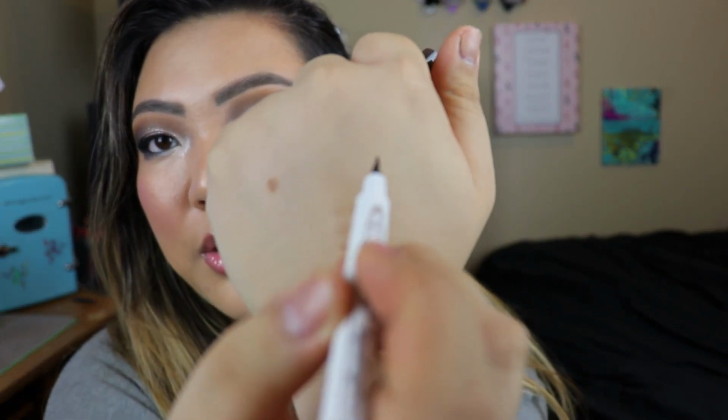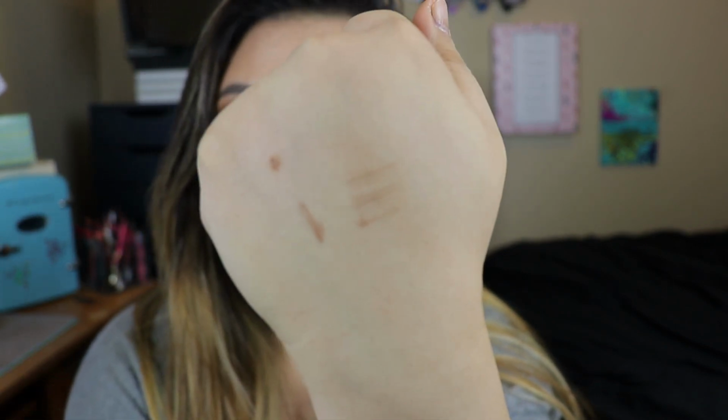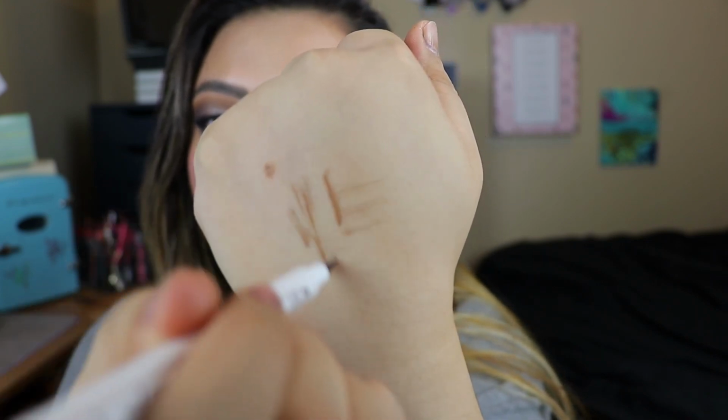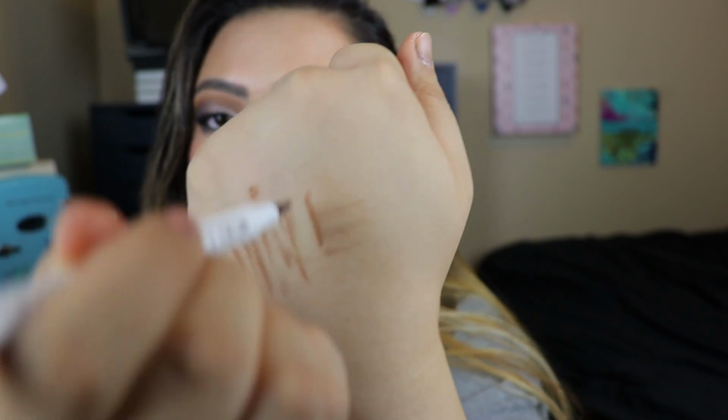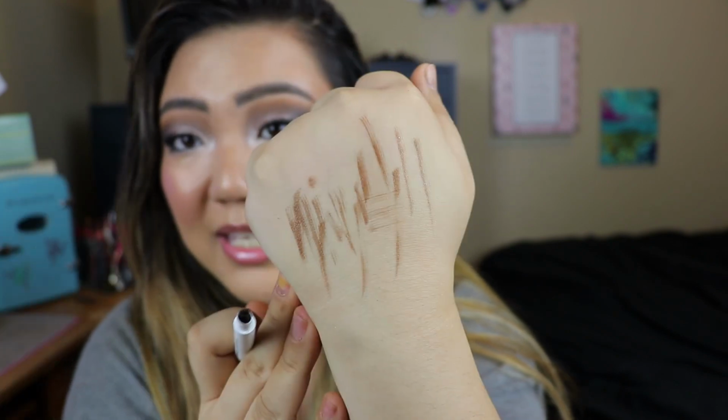And here, let me try to show you guys. So hopefully you guys can see. I'm trying to get it to focus. Focus, please. There we go. Okay, so can you guys see how the lines that I'm making are very, very inconsistent? And this is not what I want on my brows, because when you're trying to use it, it skips, and then in some spots it'll give you like a dark splotch, and then you're trying to blend that out, and it's just not good. I don't recommend it. Don't buy it.